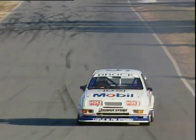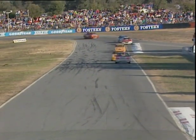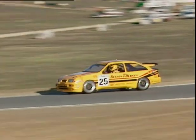Well, here's Alan Jones. There's our race leader. Let's look at the gap back to Tony Longhurst. It is a very long one, as Neil said, just over 7 seconds. Now 8.5 seconds. Alan Jones, third on the racetrack, but has incurred a 1-minute penalty for jumping the start.